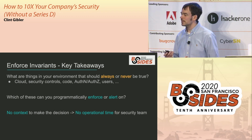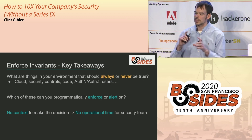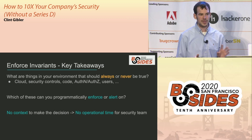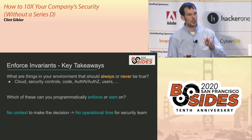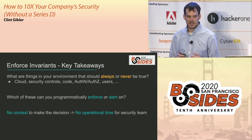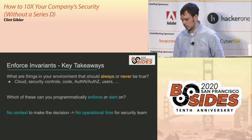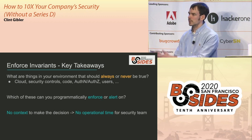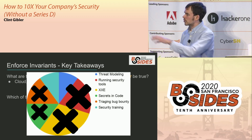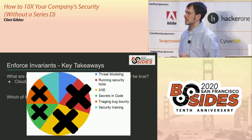And the key intuition behind this is that you don't need any context to make the decision, right? There's no sort of, oh, well, sometimes this is okay, but there are all these other mitigating factors, which a human needs to weigh. If there isn't that, then you can just programmatically enforce it, and then there's no operational time for the security team. You just whack that mole once, you don't have to deal with that anymore, and then you spend your time on other things. So again, we are trying to knock off things from our plate to become strategically more effective over time.